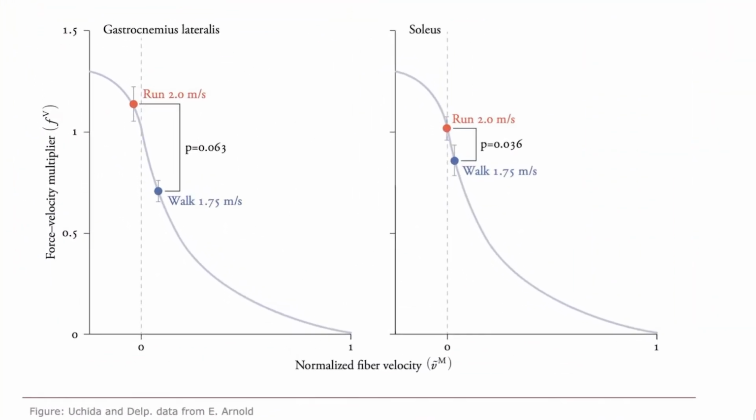What I'm plotting is the force-velocity relationship. So here's the force-velocity multiplier versus normalized fiber velocity. And as you walk faster and faster, here's a slow walk, and here I am walking at 1.75 meters per second. The fibers in your muscles are shortening quite quickly, so you're paying a penalty for that shortening velocity.